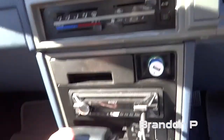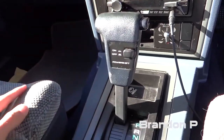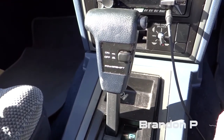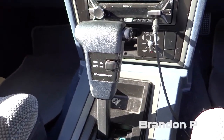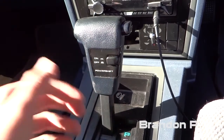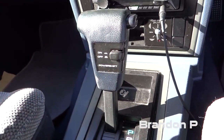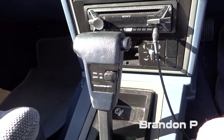Then auto selector with power shift, which is pretty much just sports mode, cancels out overdrive, so just there, sports mode. It's a 4-speed automatic made by Jatco.